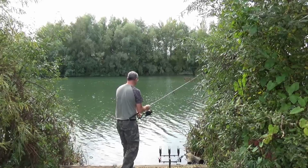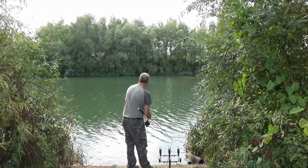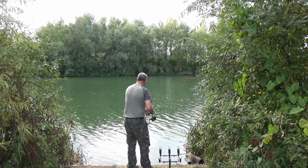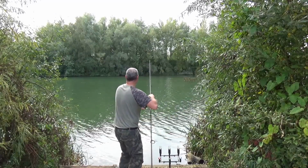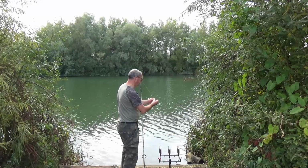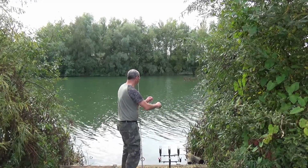Just slightly undercast it then. The PVA bag just hit the water as the line kind of hit the clip. So I don't know about you guys, but I always find short range casting harder to do than long range casting, because exactly that reason. I always find I undercast it for short ranges rather than doing it as hard as I need to do to hit the clip.